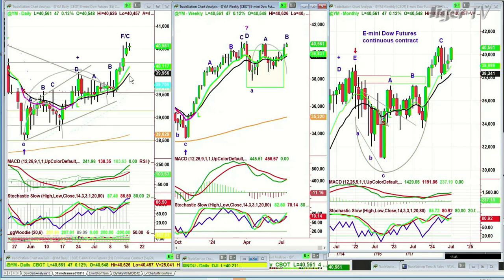MACD, everything's strong. The price is way over the 9. The 9 period moving average is way over the 14. MACD is good. Stochastic is 86%. That's really nice. On balance volume is overbought. It's the only technical tool that I use as an overbought or an oversold instrument. Sometimes the relative strength can do that, but it's a little more complicated. But the relative strength here, the little gray line on the daily chart on the left, still very good. And we've got the stochastics at 86%, very nice.